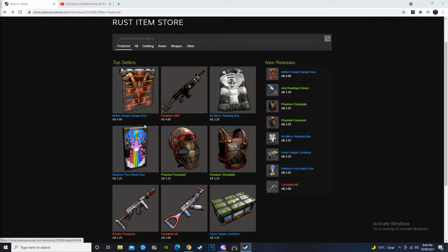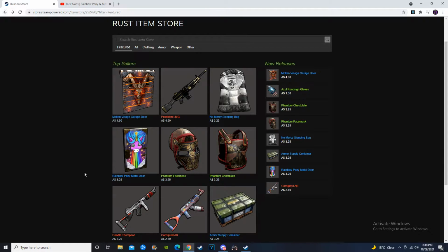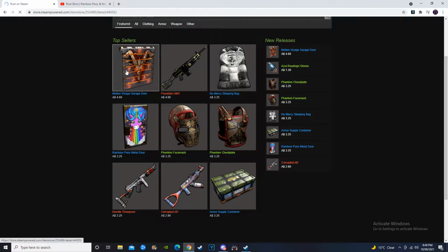Molten Visage, Poseidon, No Mercy, Rainbow Pony, Phantom, which we haven't had since like 2019, the Doodle Thompson, Corrupted Armor, Supply Container, and also Azul, which is not on the top sellers page. So let's get started with the Molten Visage Garage Door.